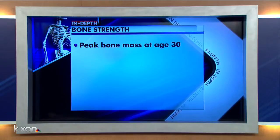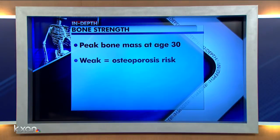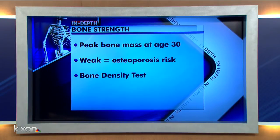Well, welcome back, everyone. You've probably gotten a heart checkup, a flu shot, and for the ladies, a mammogram. But when is the last time you got your bones tested? Taking a closer look, according to the Mayo Clinic, most people reach their peak bone mass around age 30. Weak bones means you're likely to develop osteoporosis, which causes bones to become weak and brittle. That's why you need to consider undergoing a bone density test.